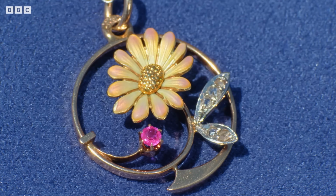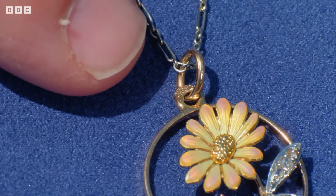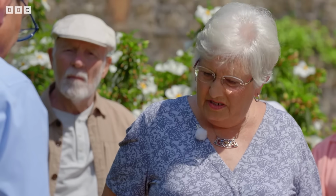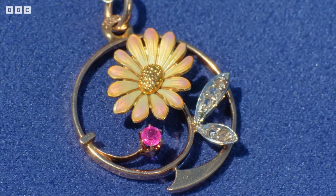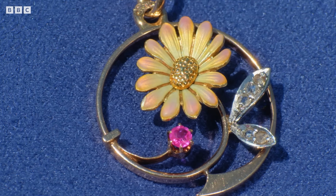Let's have a look at the piece at the top. This is very, very similar because of the colours, but a totally different piece. Now, do you see here at the top, there's a little gold suspension ring. Now, that is stamped with a little mark 56, which tells me it is Russian. The flower, isn't it sweet? Do you agree? I do. I haven't worn it more than a couple of times. Well, I'm glad you haven't worn it very much because it's also in surprisingly good condition as well.